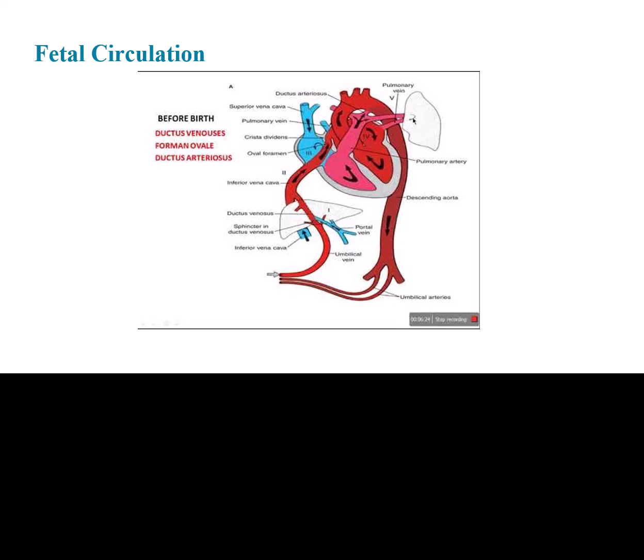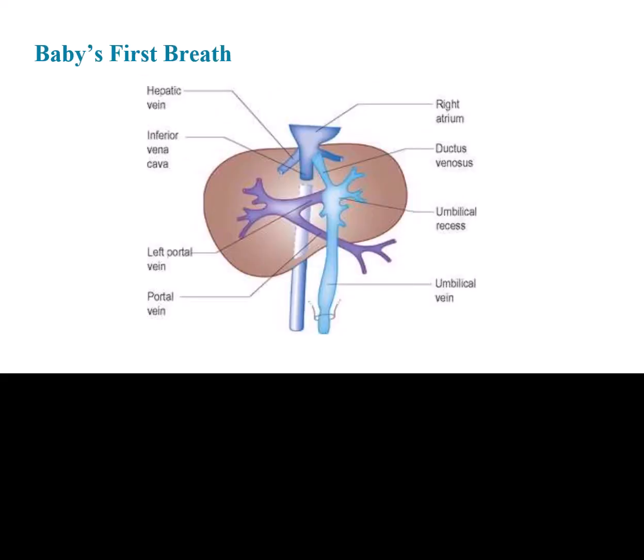I've delivered 14 babies over my career, and I generally would always leave about 8 inches because the umbilical cord is going to fall off anyway. So let's make good use of it as far as when we're looking in that.